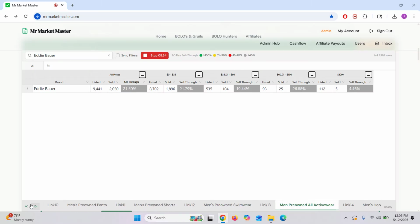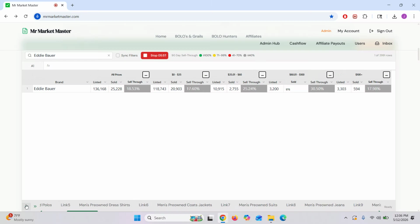Going through here, we do not have enough solds above $100 to justify going in and doing more research. So there you go. Eddie Bauer, all the volume that is worth selling above $100 is going to be locked up in the coats and jackets category. That is what you want to learn in this category or this brand.